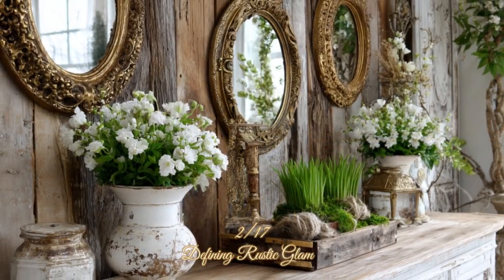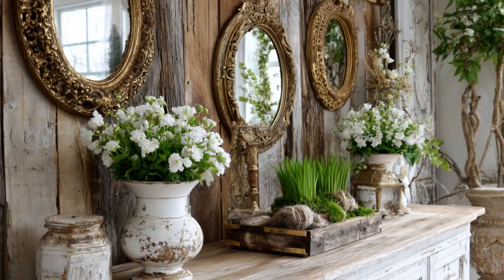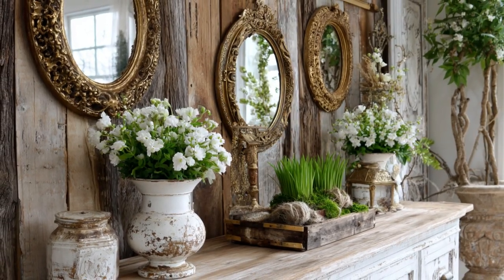Rustic glam is where rugged textures meet refined sparkle. Think reclaimed wood paired with antique mirrors, and distressed finishes softened by crystal chandeliers.